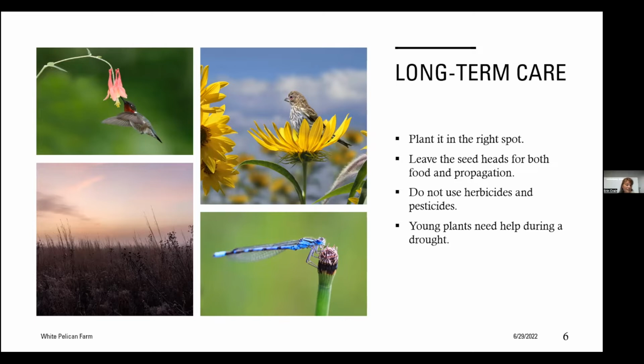Don't use herbicides that might just outright kill your native plants, or use pesticides, which may kill the insects that you're trying to attract in the first place. And native plants may be resilient, but even drought-tolerant plants need a little support when they're first planted.